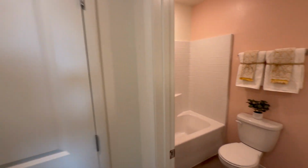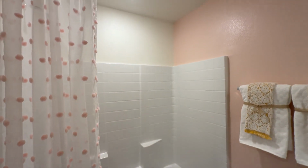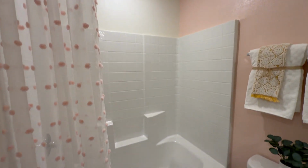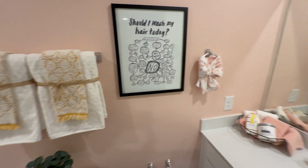You got your prefabricated combo tub stand-up shower, your toilet, and then right over here is your single vanity.